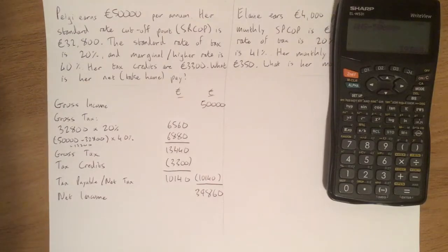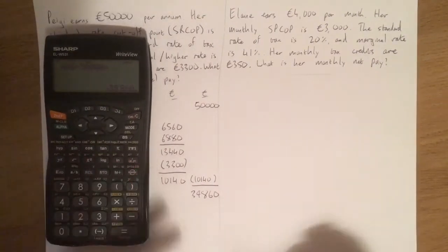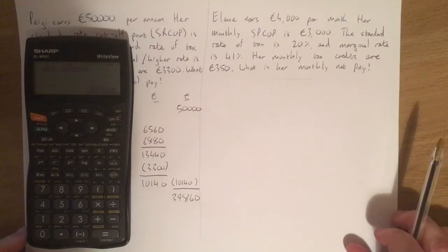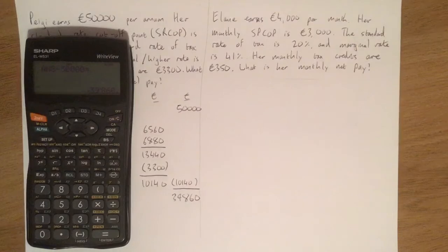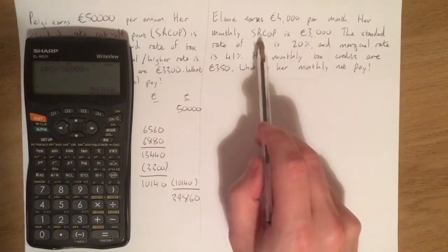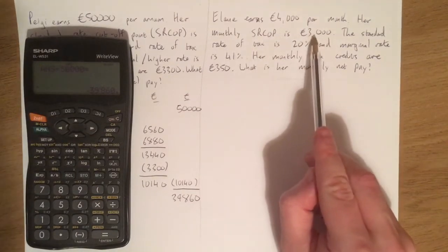All right, so I'll just do one more example. This one is on a monthly basis. That one was annual, this one's monthly, but we do it the exact same way. Obviously the numbers are just going to be a little bit smaller. So Elaine earns €4,000 per month. Her monthly standard rate cut-off point. I would say they normally write the full word out in the question, they won't abbreviate it, but if you see that abbreviation, that's what it means. So her monthly standard rate cut-off point is €3,000.